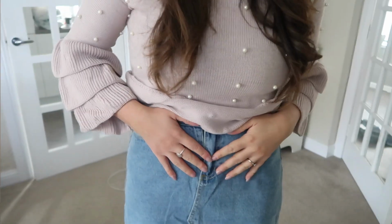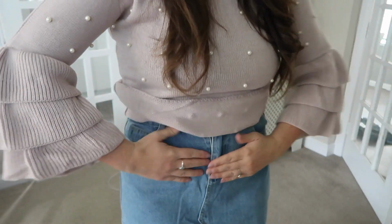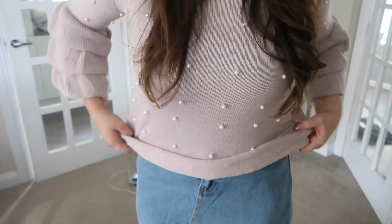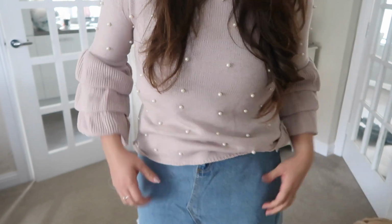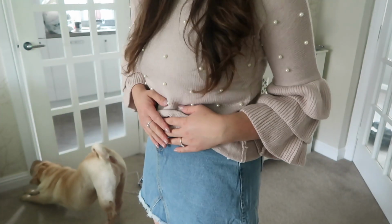I hope it's a nice length on. I feel like such a mum saying that, but I can't stand when skirts are too short. And the denim skirt fits just... it is really snug. Put it this way, I will not be going for lunch in this at all, but once you've got the jumper on with it, I think that is really nice. It's just the perfect little denim skirt to have this autumn.